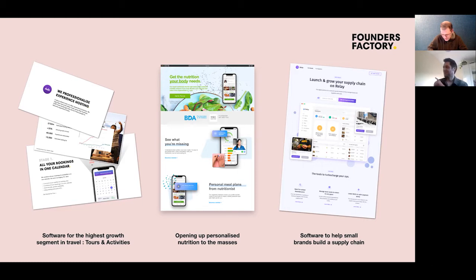What I mean by that is, who's going to manufacture their product? Where does it get shipped to? Which warehouse does it sit in? How does it end up going to the retailer? Which retailers does it go to? Which customers go to those retailers? Mapping that journey is actually really complex for small brands. So we built some software to help them with that.